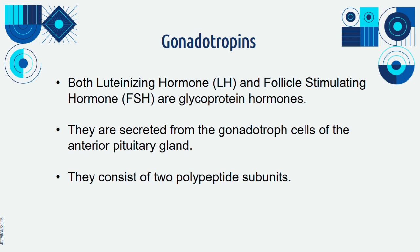The pituitary hormones follicle-stimulating hormone and luteinizing hormone, as well as related hormones, human chorionic gonadotropin or HCG, and equine chorionic gonadotropin or ECG, or pregnant mare serum gonadotropin (PMSG), are referred to as the gonadotropic hormones. Each hormone is a glycosylated heterodimer containing a common alpha subunit and a distinct beta subunit that confers specificity of action. A single hypothalamic releasing factor, GnRH, controls the synthesis and release of pituitary gonadotropins.